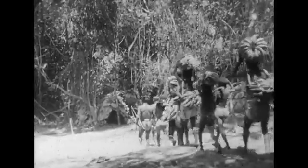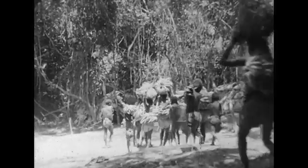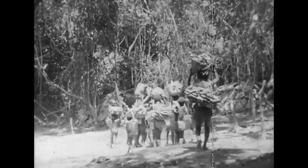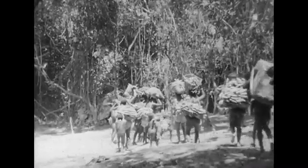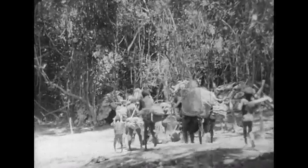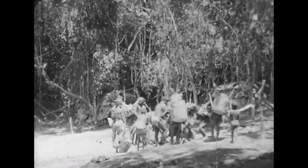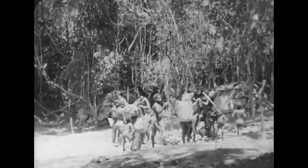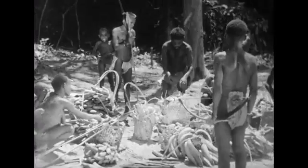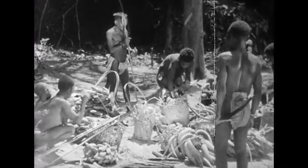Finally, loaded down with bunches of bananas, dried plantain, tools of iron, and packages of precious salt, the Pygmy trading party arrived back at their village. The products of trade will be distributed to all. Everyone is pleased with the outcome of the venture.